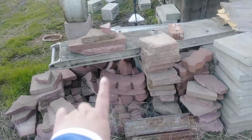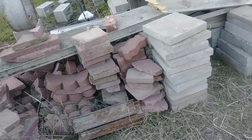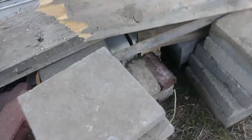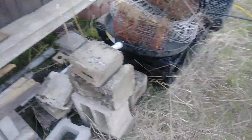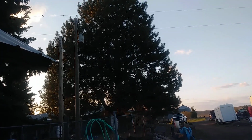All these round ones I got from somebody last year, along with some of these other smaller blocks. But all these broken pieces of the pavers, there's 3 stacks of these. The other 2 are a little bit shorter. Some of these bricks came from the old VA hospital. Then there's 2 stacks of these and several stacks of these. My husband's already taken some and used them. All came off of the Craigslist free pile. I hear the woodpecker. I think he's up on that pole somewhere.